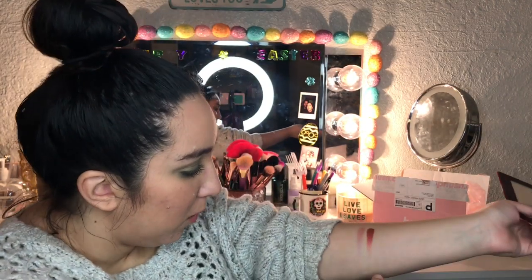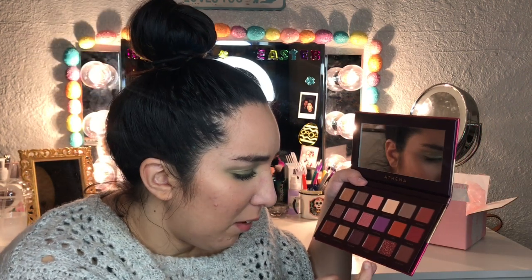Let's do this one. Oh, well, right away I feel like I have less pigmentation than I do with the other palette. I mean, it's there, but comparison-wise the other one was a lot more creamy. So I swatched Epic. Let me swatch Prize. That one feels a little bit better. Wow, see the difference? I can feel it and see it. I'm super excited for this one. I feel like they should have had more of these.